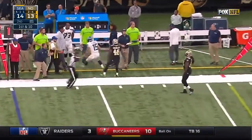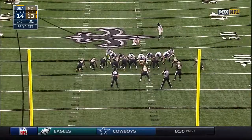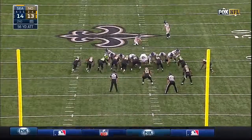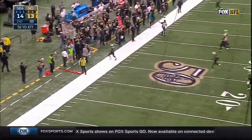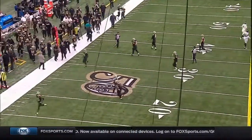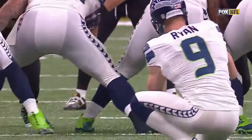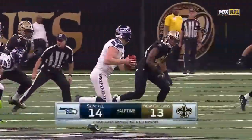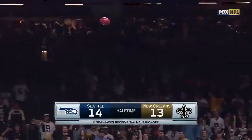Trying to get one play out of bounds, 1 second left. Attempts, the long this year is 53. Hauschka, a bobble on the handle by Ryan. Ryan has to get rid of it, throws it away, and the mistake there. He just mishandled it, and they didn't get a chance for the last shot. That is the end of the first half. 14-13 Seattle. After the break, it's the Visa Halftime Report.